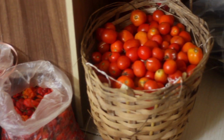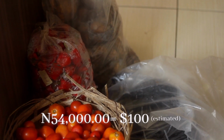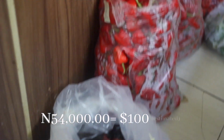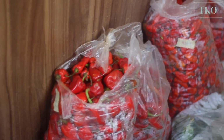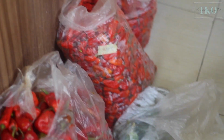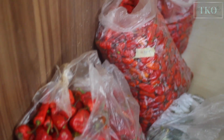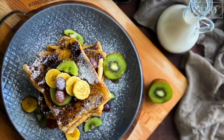I am the kitchen organizer, and today I'm going to be showing you how I spent 54,000 Naira buying local items from a local market personal shopper who sources her things from Lagos and all around Nigeria. So I'm first going to show you an array of all the items I bought, and then I will give you in-depth details into the quantity and the prices.